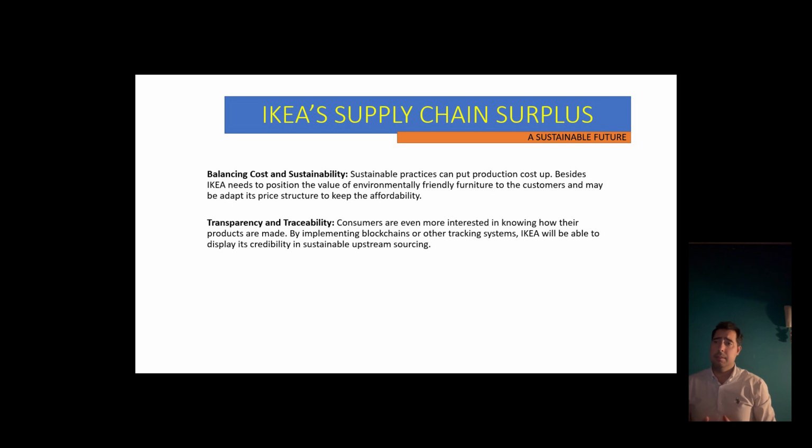Sustainable practices can put production costs up. Besides, IKEA needs to position the value of environmentally friendly furniture to customers and may adapt its price structure to keep the affordability. And transparency and traceability is another one. Consumers are even more interested in knowing how their products are made. By implementing blockchains or other tracking systems, IKEA will be able to display its credibility in sustainable upstream sourcing.